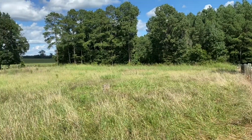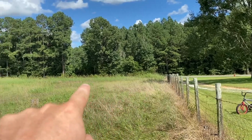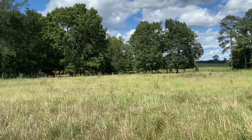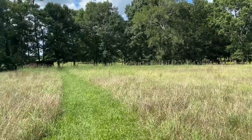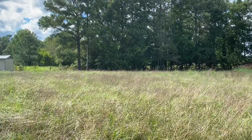So let's go take a trip up the road, and I'll show you the piece of property, and I hope you like it. So this is the new property that we're going to be running some goats on. It's 2 acres. You got this fence line down here, it goes to the highway, and then those trees over there is pretty much the property line. It's gonna come all the way back around. It's got a barn over here to this tree line right here.